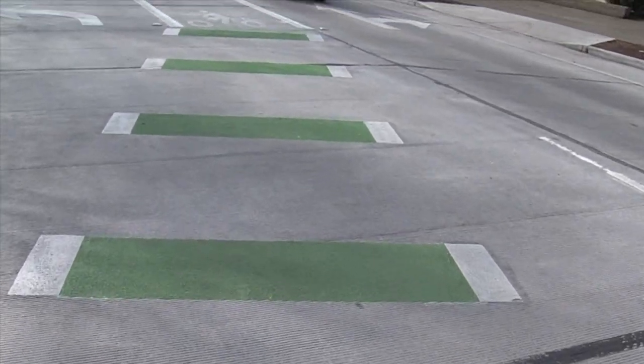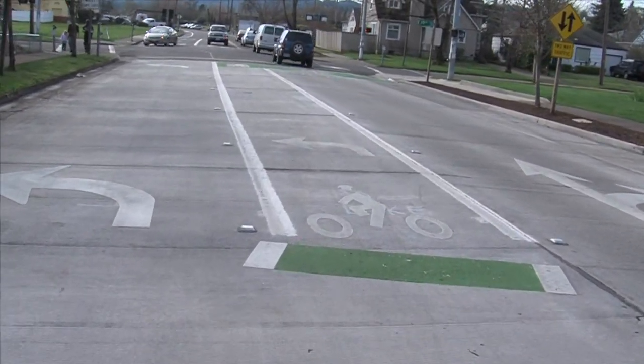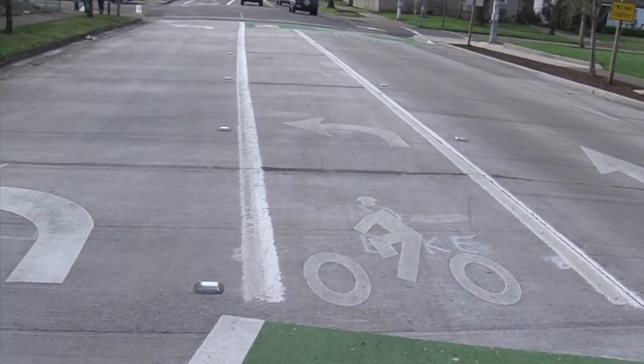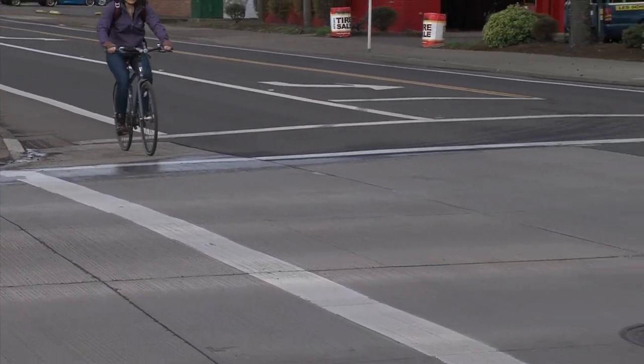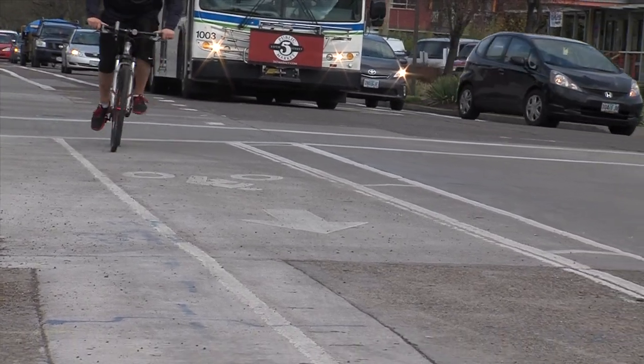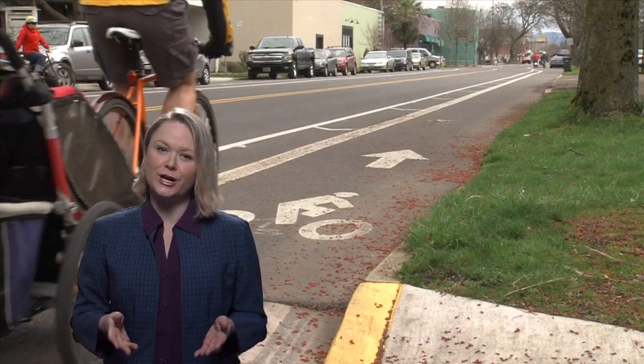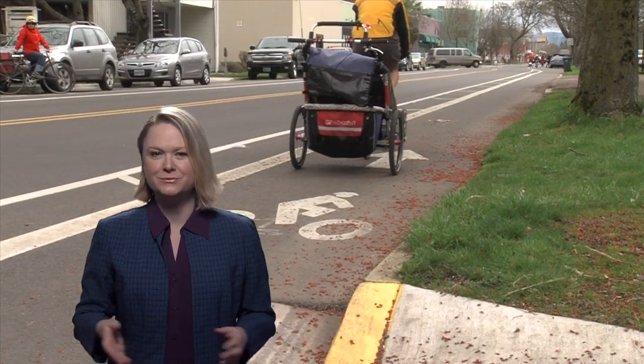The City of Eugene is committed to making the transportation network safe and comfortable for all people who use the transportation network. People who walk, people who bike, people who use the bus, and people who drive. These pavement markings help identify areas where bicyclists can operate safely and comfortably within that transportation network. The goal of these pavement markings is to increase the safety and appeal of using bicycles for regular transportation trips. These new pavement markings are happening all around the city.